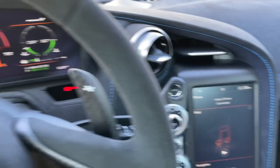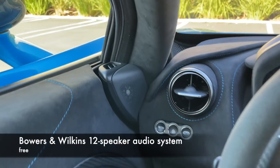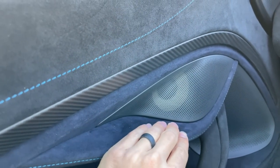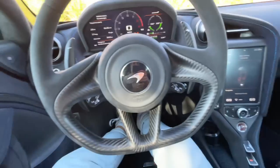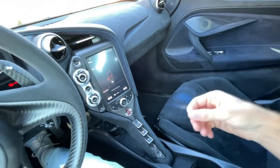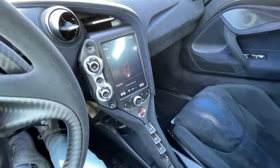This one has the optional Bowers & Wilkins 12-speaker sound system. That's yet another thing that you can leave out and save some weight, or you add it back in and improve your interior sound experience. Carbon fiber trim in here. Some of these things are going to be optional. The places that you have carbon fiber, like the center tunnel, that's optional. I don't believe you have to pay extra for that, but it does save some weight, like 5.5 pounds, if you choose those carbon fiber pieces.